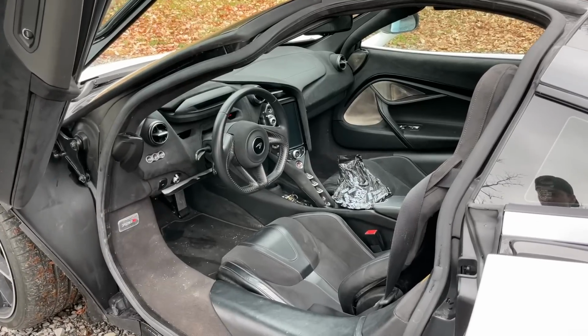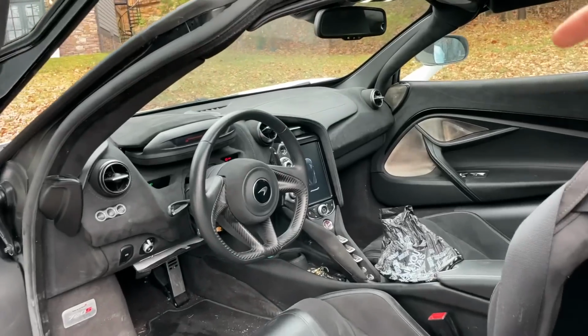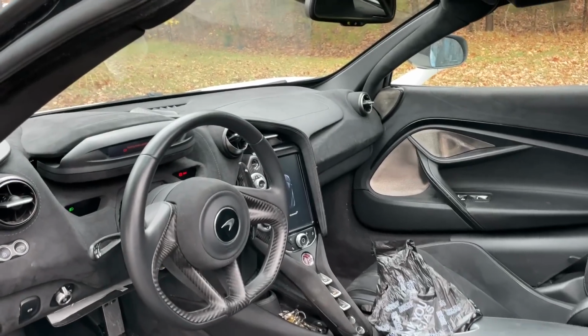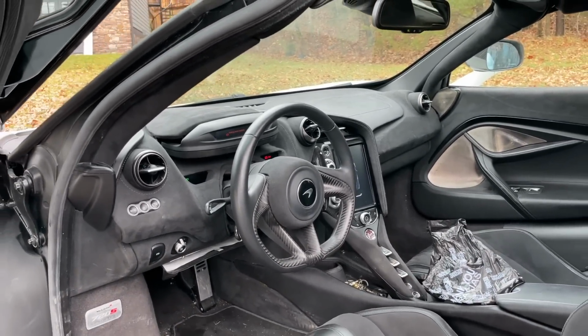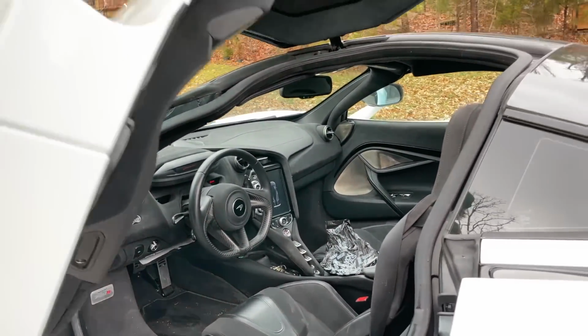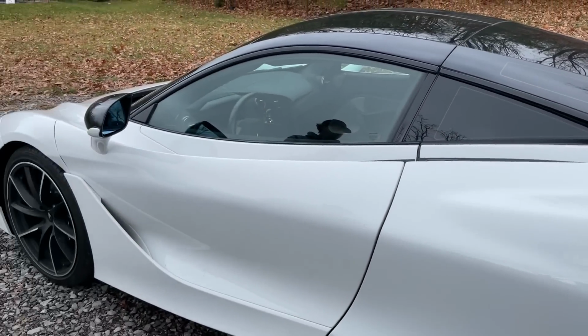Look how easy it is to get in too. It's just like plop in there, hit the ground. I love the center stuff going on right there. It's really simple, up in line too. Yes, super simple. A lot of Alcantara. Got the dry carbon right there. Man, insane interior. But I guess that's pretty much it for the 720 walk around.